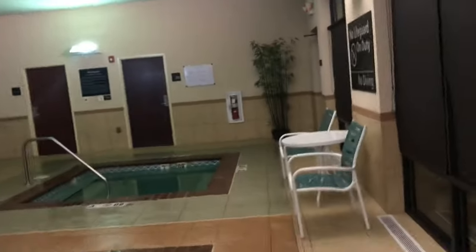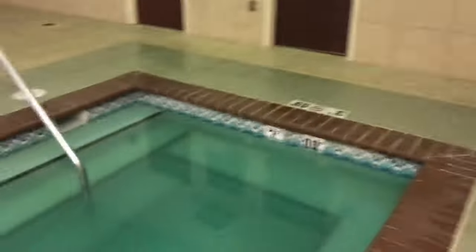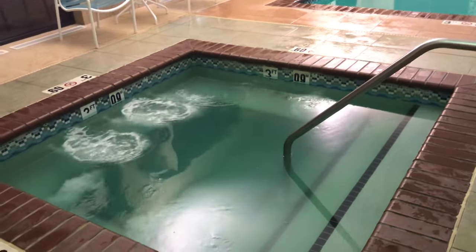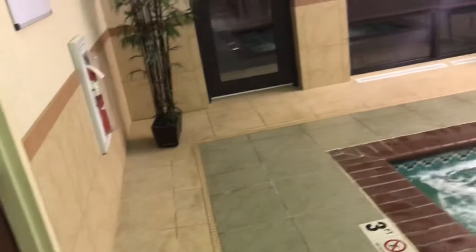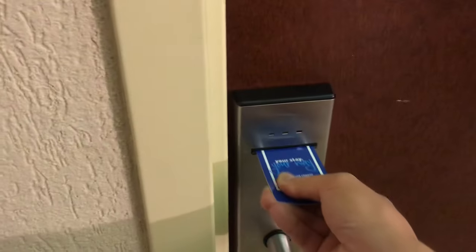It's 5 foot in depth here. No diving. Here's a jacuzzi, hot tub. I'll turn it on for a second, let you watch it start up. There. Let's see what's in here.